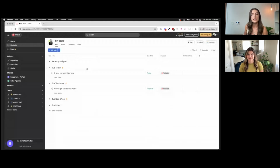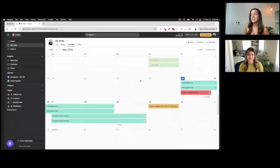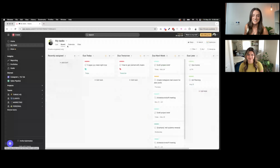So I personally like to look at it in list view, but I know lots of people that actually like to view their task list in a calendar. Similar to how Kristi just showed on ClickUp, you can do that automatically here in Asana as well. And we can change between the month and the week view too, to see those upcoming deadlines for our tasks that are assigned to us. There's also board view as well, but my preference is list.